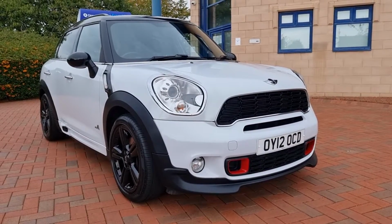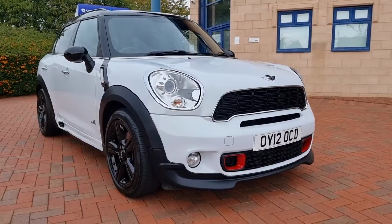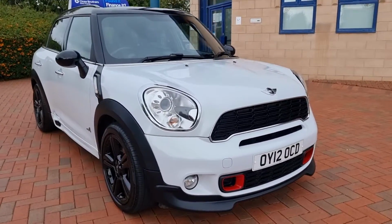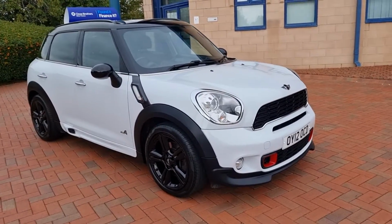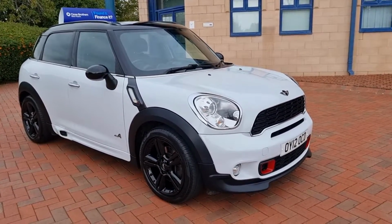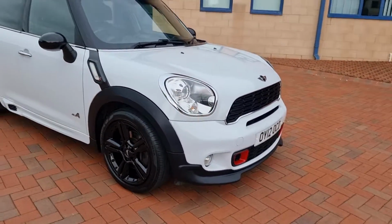So what do we have? It is a Mini Countryman Cooper S. It's a 1.6 petrol, all four, so four wheel drive version, finished in light white. I did confirm that with BMW and they said, yes, it is a light white color. So that's the name of the color.